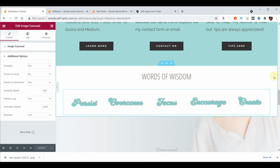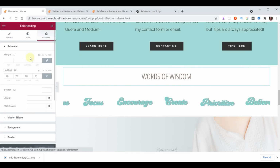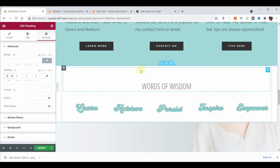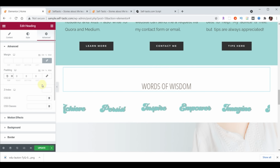And I don't really like the spacing here. Let's come back into advanced for that widget. I'll put zeros in there. Disconnect them. I want 70 from the top because we're going to put a brush wave thing here. But I want these closer.